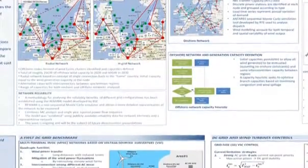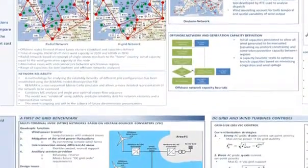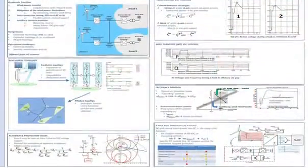interconnect different regions. Of course, we need to look at it from an economic standpoint, but also there are some technological developments which we have also been considering. One of those is associated with the control of DC networks, so that we can provide not only getting power to shore, but also providing ancillary services to the network as a whole.